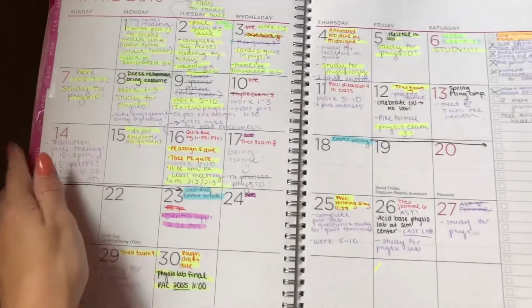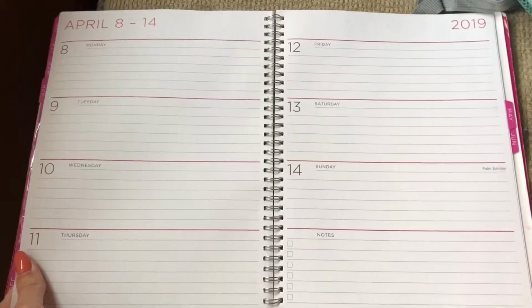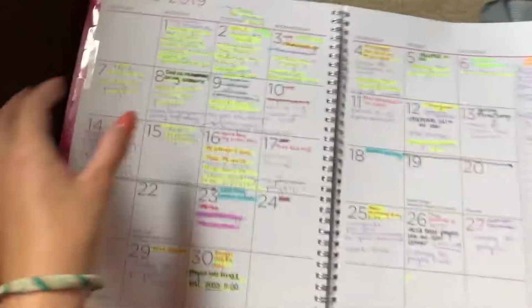Because again, I just don't like the complication of having to flip through different things. I like it to all just be right in front of me, like plain Jane. That's just the way that I learn better and the way that I work better. I bought this at Walmart, so you don't have to get a super crazy expensive planner for it to be effective.